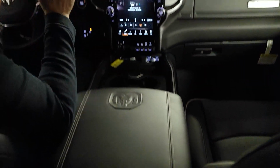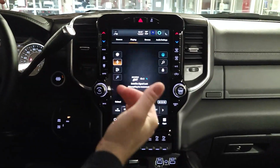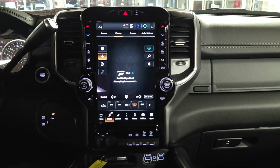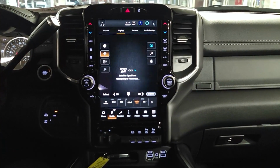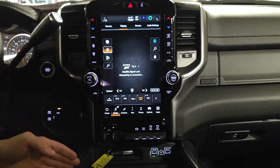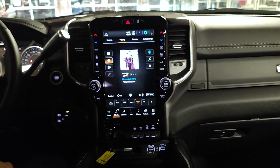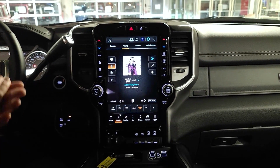And then you have, of course, the hard to miss 12-inch touchscreen in the center with Uconnect 5.0. Now, for those of you that are not familiar with Uconnect 5.0, it means there's Apple CarPlay and Android Auto wirelessly now. So you can be wirelessly charging your phone and be connected, right? It's really cool. So you can actually leave the wires at home. If you ever forget them, it's pretty awesome.